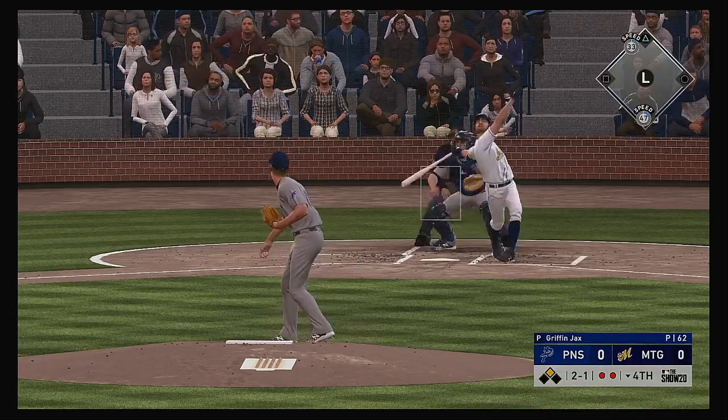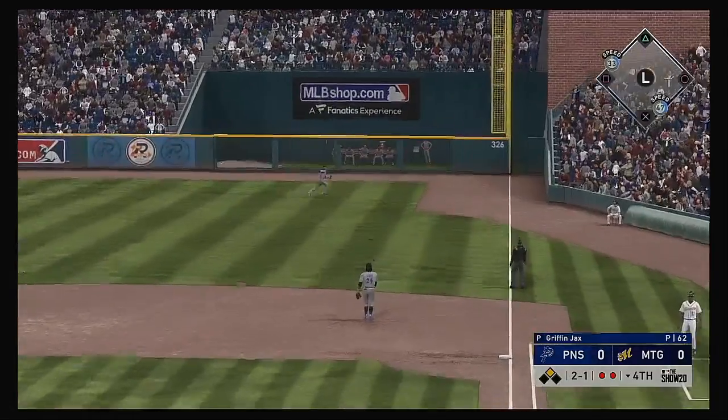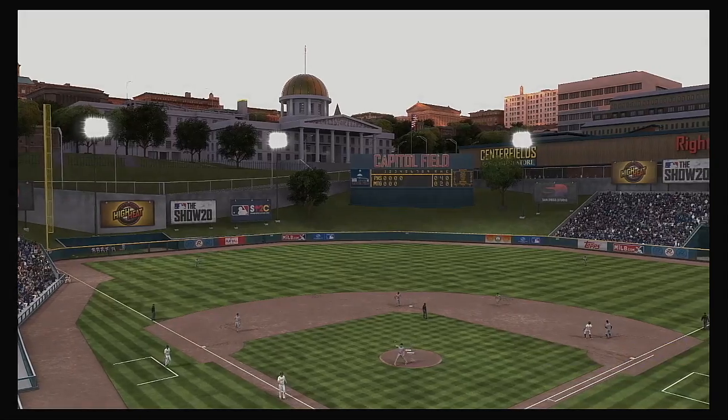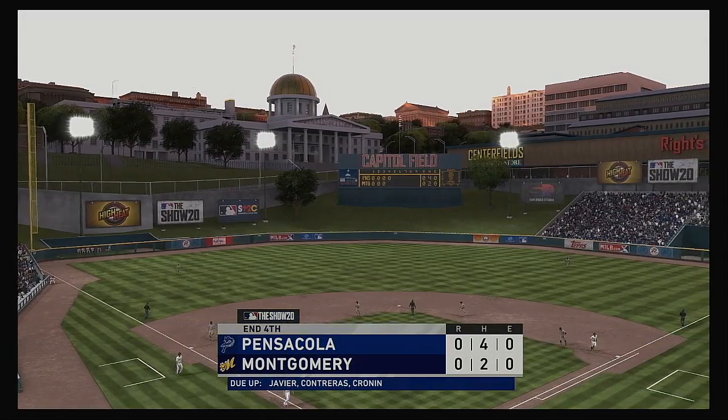Here's the 2-1. High in the air down the right field line. Right fielder is on the run. Into the corner, he makes the catch to end the inning.